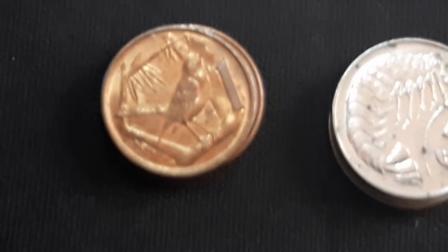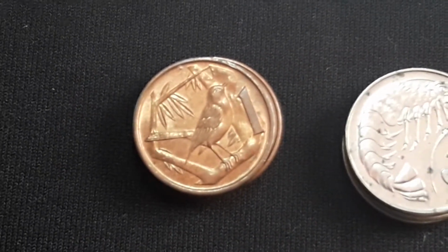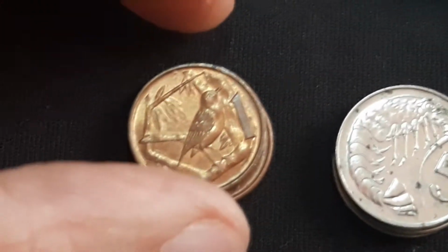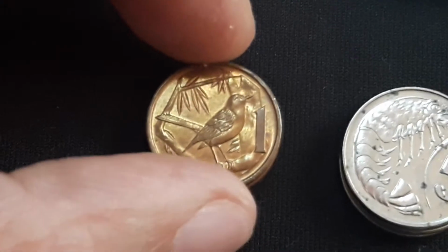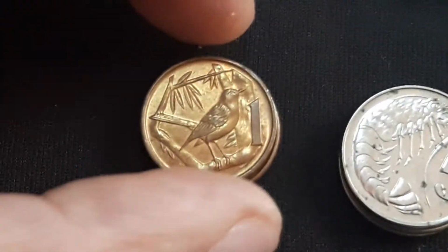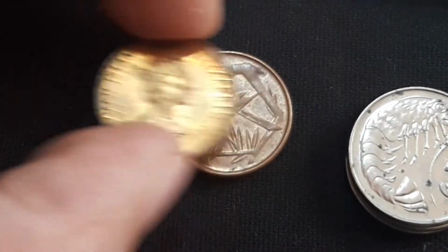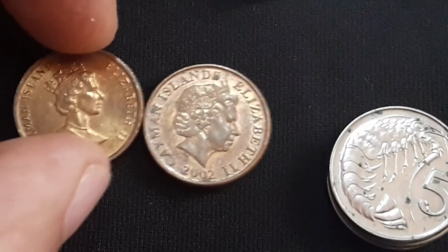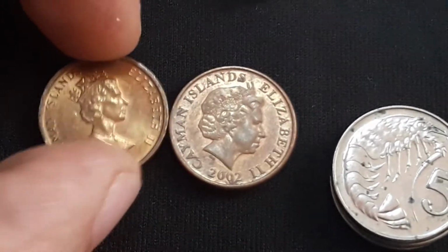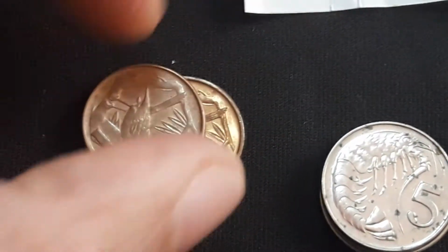I have 2 coins. The 1 cent, we see here a thrush bird on a tree branch, and it's a copper plated steel. And here we see the portrait of Queen Elizabeth. And we have 2 different portraits, as we mentioned earlier. Very beautiful.